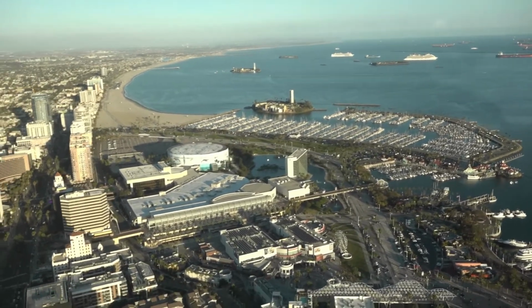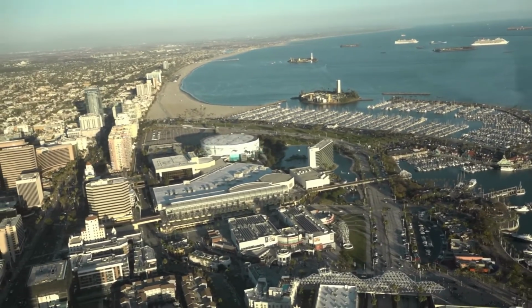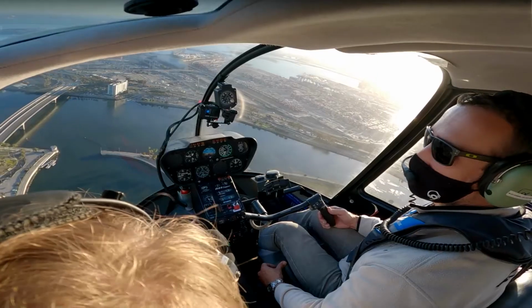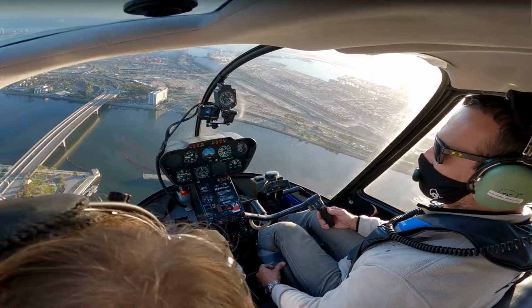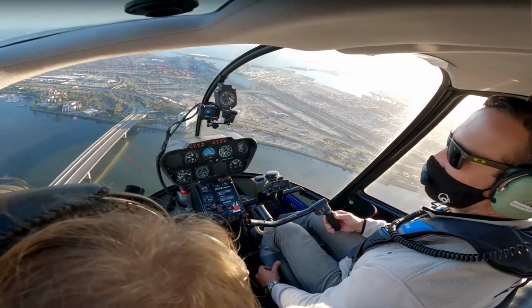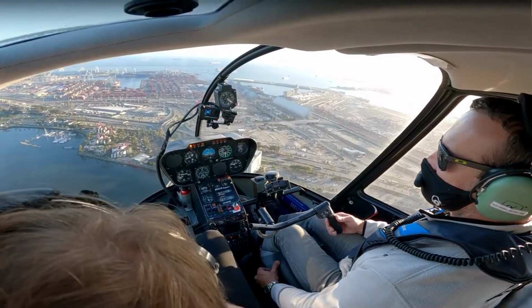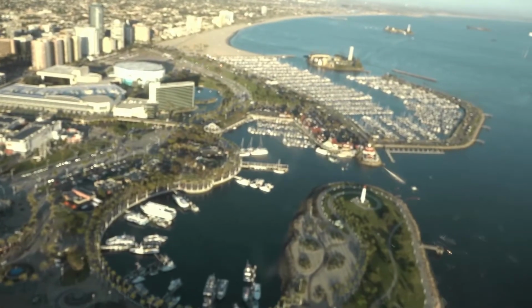Just coming over the lighthouse at Shoreline, right now for left base. The lighthouse is a good one to demonstrate a different type of orbit, right? With this one we're going to actually slow down a lot. We're at 700 feet right now. Our previous orbit was at about 70 knots.